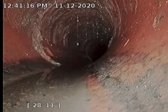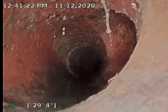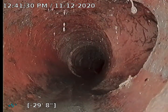Okay, we've located that section, 6 feet deep out in the parking strip, just inside the curb. So, coming back into 4-inch diameter pipe at this point. So we were in 6-inch diameter. Looks like there's about 30 feet of that.